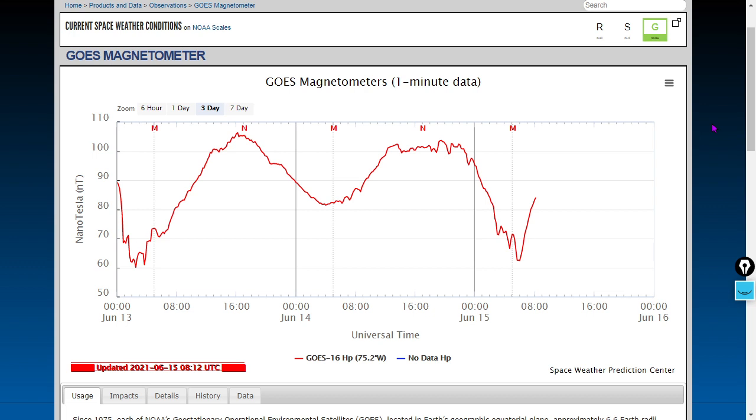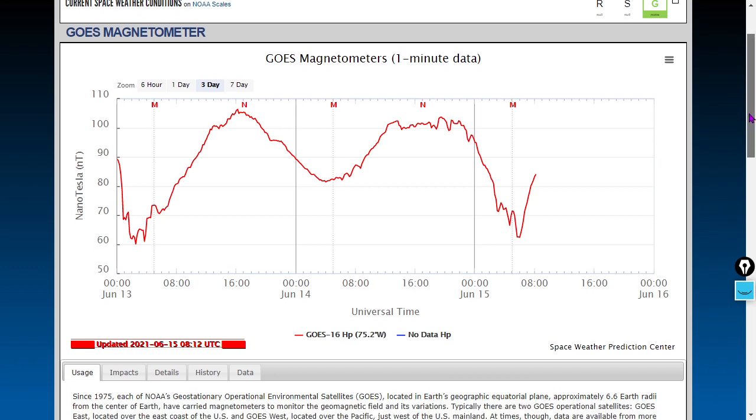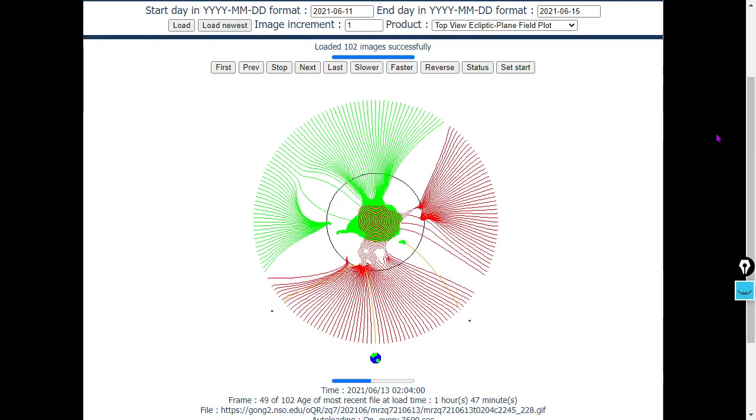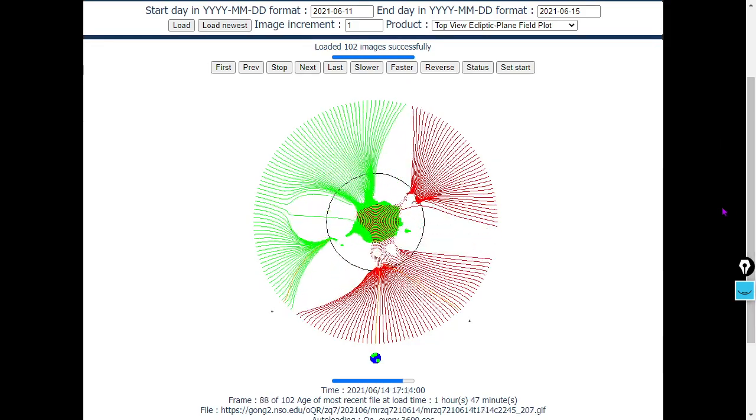GOES magnetometer over the past 3 days is showing some wild spikes, and we do have a North Pole heliospheric current sheet showing up. Anyway, there's the 3-day chart on the GOES magnetometer. Some pretty significant magnetic perturbations showing up there. And again, keep in mind, folks, there is a stream of plasma on the way in the form of a coronal hole wind stream, and that will affect the GOES magnetometer as that plasma arrives. Also, there is a North Pole current sheet on the way.